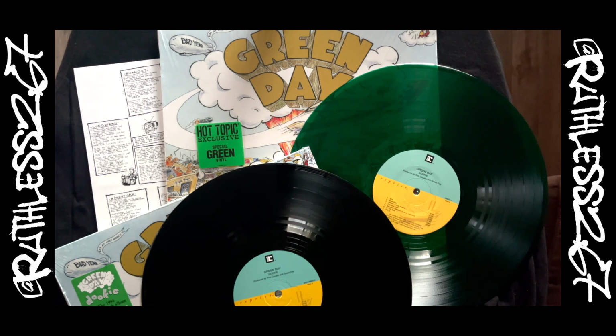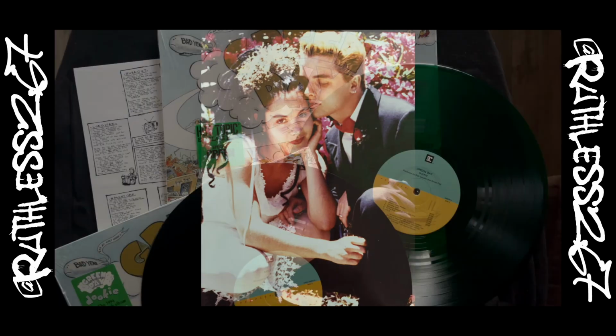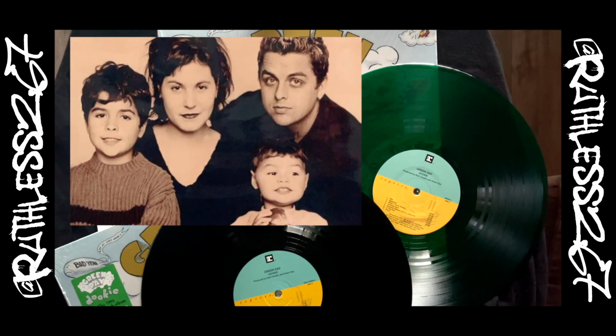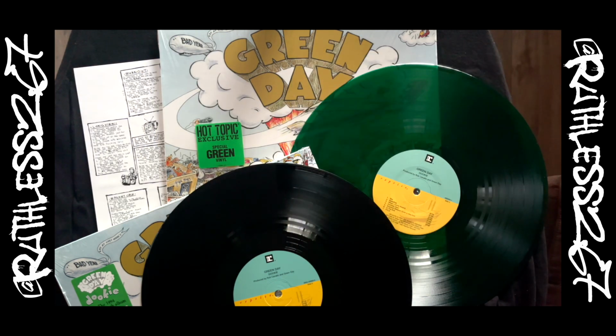The cool thing about it is that those two ended up actually getting married. And they're still married to this day, and they have two kids. Their marriage was July '94, just a few months after the release of Dookie. So what a good testament, man. That's awesome to hear about them. But yeah, When I Come Around, banger.